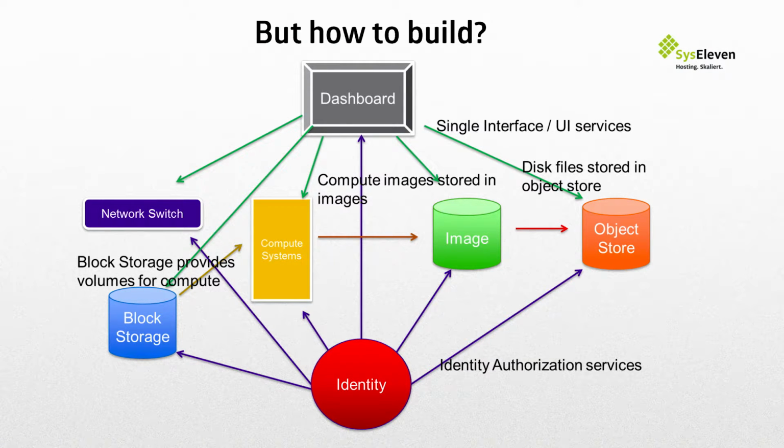Just to give you a brief overview of what that looks like in OpenStack terms, this is what it would basically look like. So in OpenStack, everything that is offered is an API. So right at the bottom, in the red circle, you can see the identity service, and the identity service would be the API. You would give your credentials, you would send it to the API, and it would offer you certain services, depending on who you are.